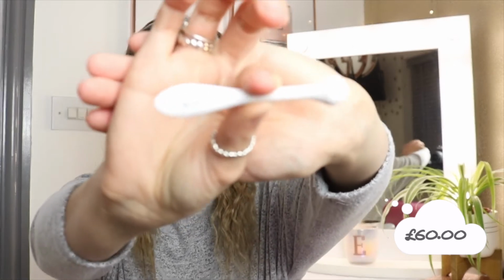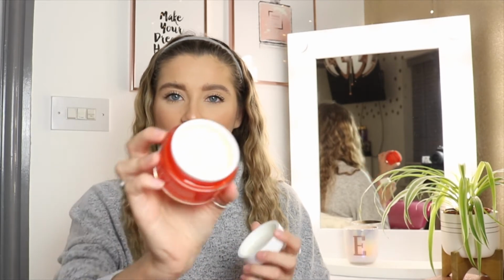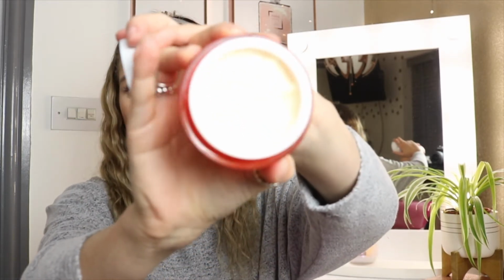In the box you also get a little spatula, so you don't put all your dirty hands into the pot. Obviously you have clean hands when you're putting moisturiser on anyway, well you should have, but then you don't have to keep popping your fingers in the pot and making it not very sanitized. I think the spatula is such a nice added little touch. All of this goes a long way as well. I've used it since I've had it, and I've only used this much. But that is the first item, and I absolutely love this cream.